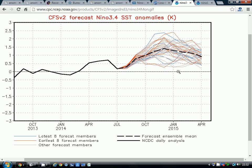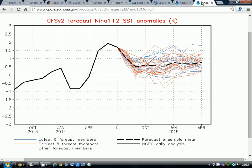So what we have to do as forecasters is go with our gut instinct. And my gut instinct is that we are going to get this eventually coming on as we get through towards the autumn. We are going to see an El Niño, not going to be a strong one, but we are going to see an El Niño as we go through the latter stages of the year.